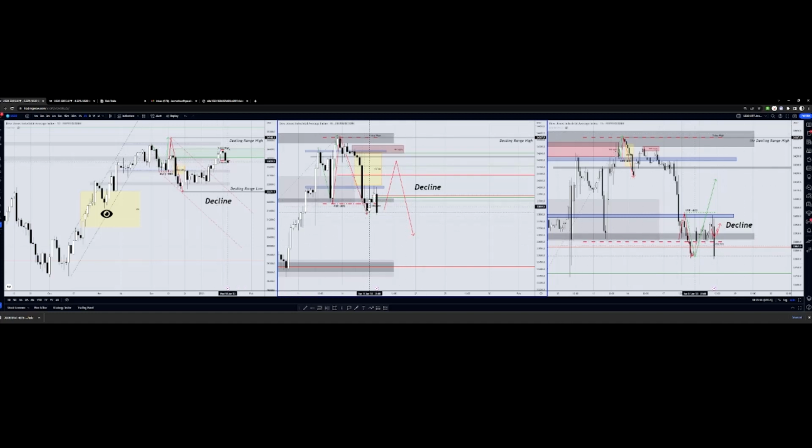The same is true for the 4 hour. So we've had this shift in market structure here by the 4 hour break structure. Now, I'm anticipating price to go up to here on the lower time frame. But for this to be bullish now, I need to see price break this high up here. So that's currently in decline, and this is a counter trade.